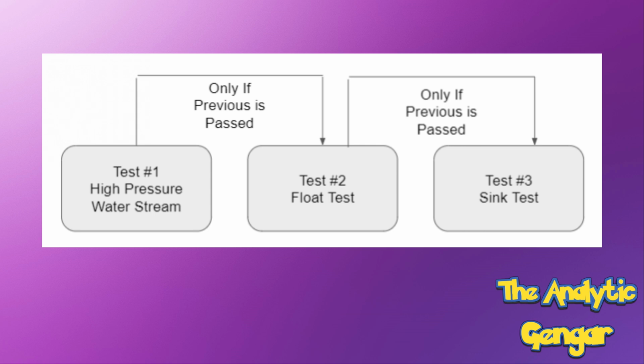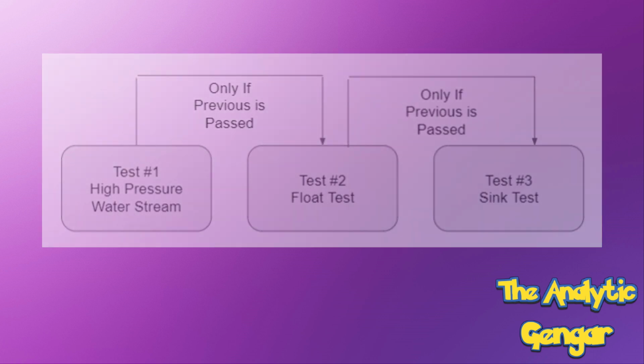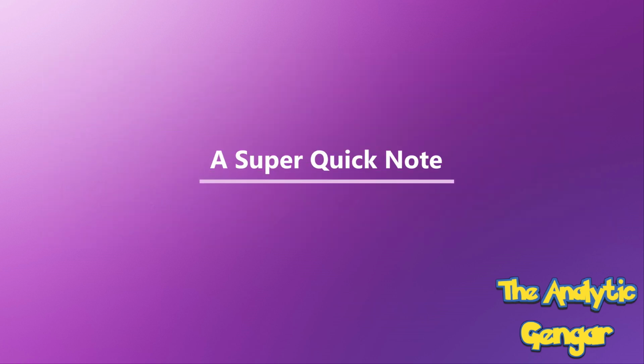And finally but not least, if the float test is passed, we'll go ahead and do a sink test. Even though the item floats, what happens if it sinks? We're going to apply some pressure and keep it underwater for a whopping 10 minutes and see if the water seal gets broken and if collectibles can be destroyed that way. A super brief note before we go ahead and get started. Although I am not a fan of putting any Pokemon card products in harm's way, today's video is meant to be exploratory and it's meant to be informative and educational.